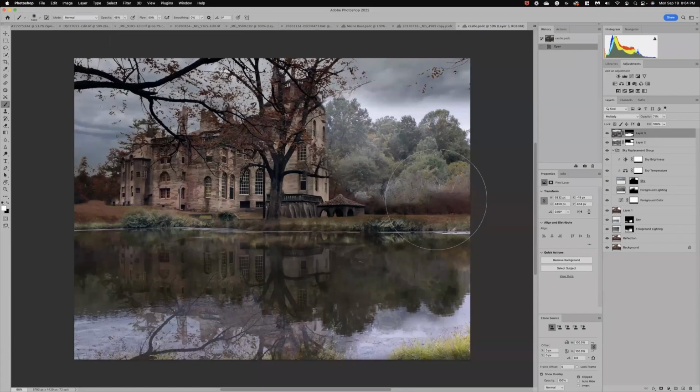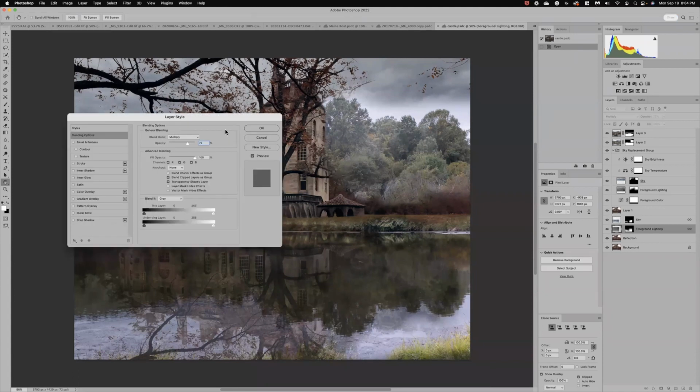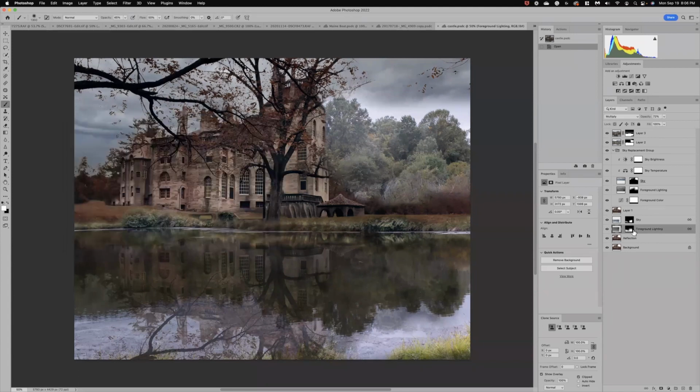Okay, so this was not the finished product, but you can see the stack. This is where I added this texture, and it's been masked. I label it so I know that I added it to the foreground lighting. I added sky up here. There was a whole lot done to work on this image. I do try to label the layers as I go, because otherwise you get really confused.